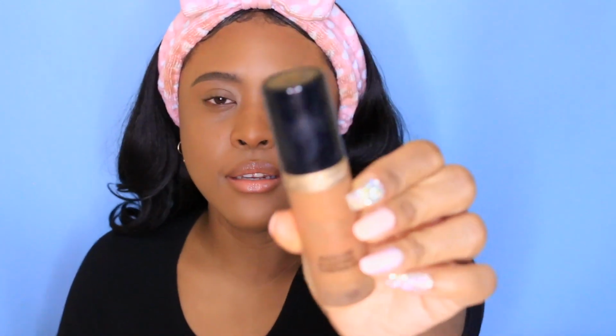Okay, so now that I'm done contouring my face, I like to then highlight and conceal. So today for concealer, I'm going to be using the Too Faced Born This Way concealer. This is in the shade Chestnut.